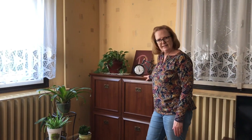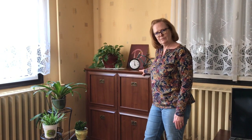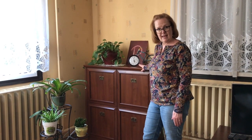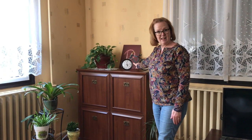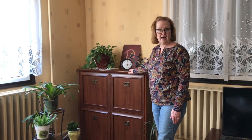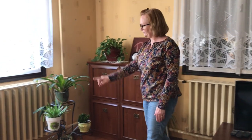This isn't a bookshelf. It isn't a table. Do you remember the word? Cabinet. There is a cabinet in my living room. A cabinet. What's this? A clock. There is a clock on my cabinet.